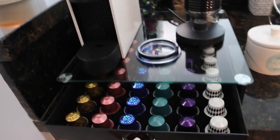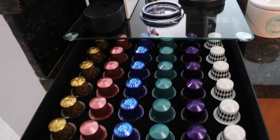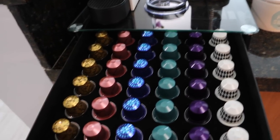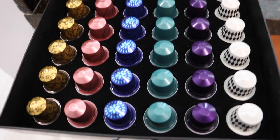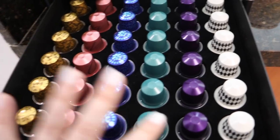A friend of mine as a housewarming gave me this little cute drawer for your coffee, and then on top of it, it's like a glass where you put your machine. But I have it all decorated with all these coffees and all these beautiful colors, which I try not to touch until I finish these.